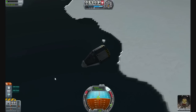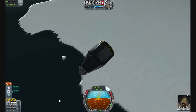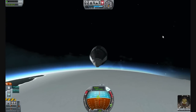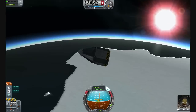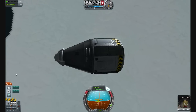What time did the parachute come out? Was it 25 kilometers? It's a nice view. The edge. We're not actually dropping, are we? Not much, anyway. Well, we are dropping, but just not much. Come on. Left the ASAS on for weight.